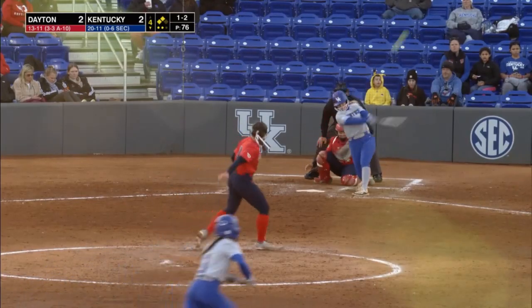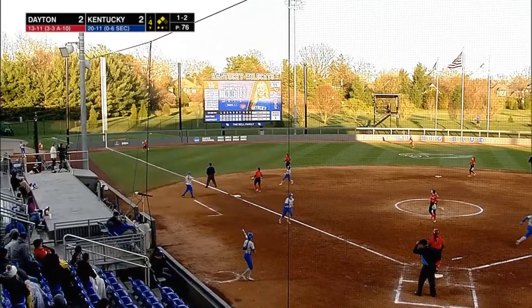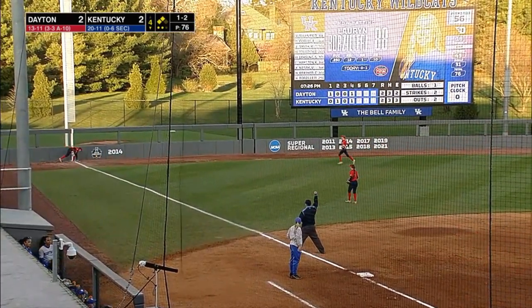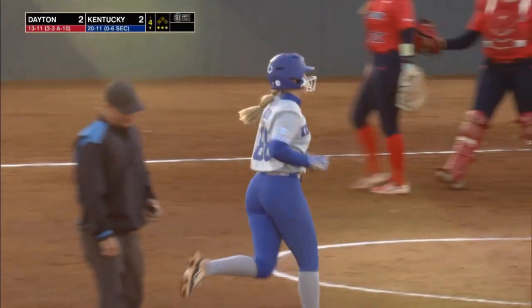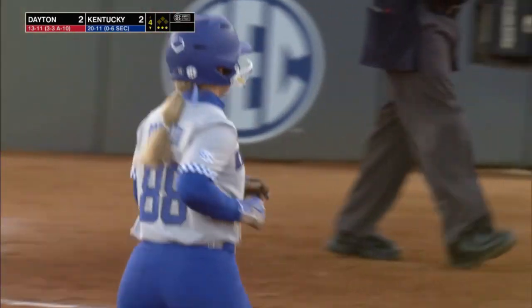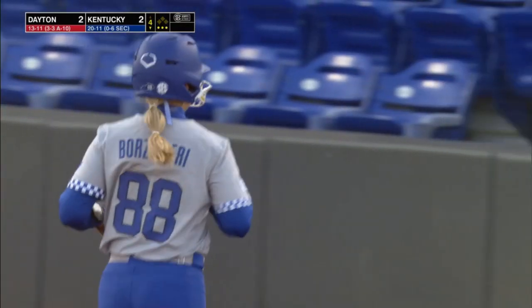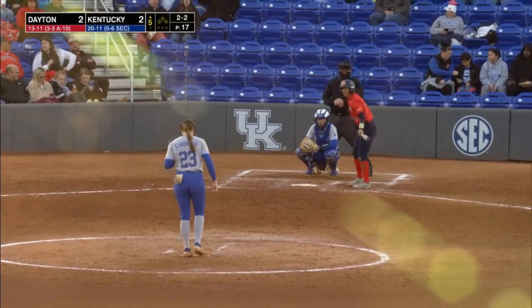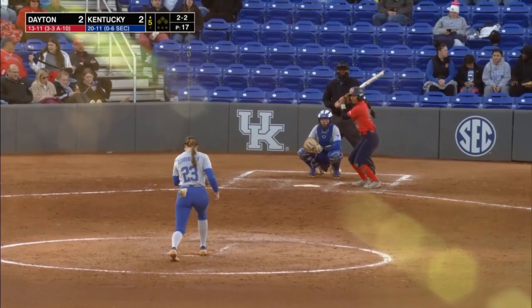In the fourth. That ball is lifted really well to left. Is it enough on the track? Wow! Fighting that wind out there the whole way was Daniel. And the inning is over, but not before the Cats get a run, a hit. And then Nesby had some challenges when she got out there.